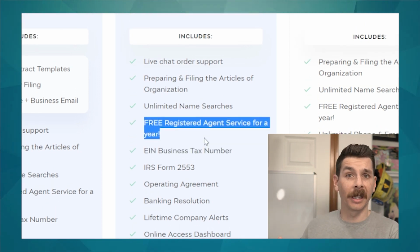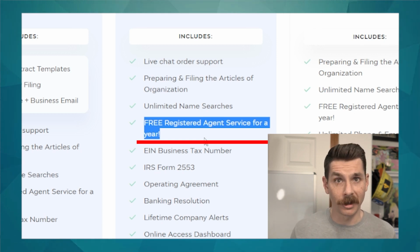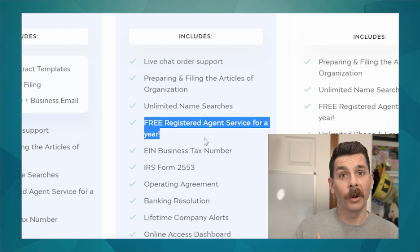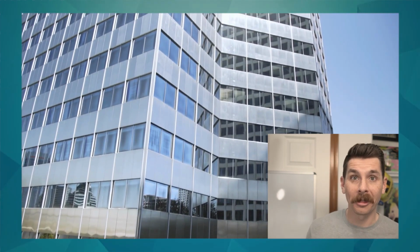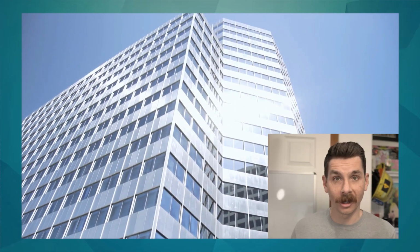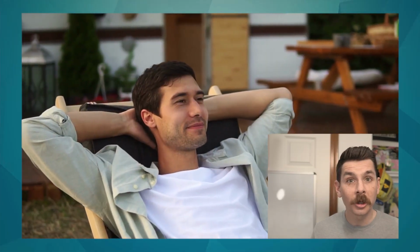Another thing I really like is getting a whole free year of registered agent services. This is so helpful because I don't want to be my own registered agent. I want to stay anonymous. The last and my favorite thing is an address. Incfile will provide you a business address for $29 a month. This way you don't have to use your own address for the LLC paperwork. You can remain completely anonymous, move and live anywhere you want. It's a great way to go.